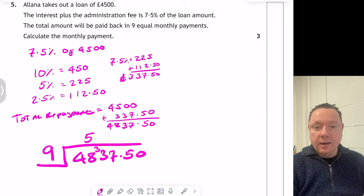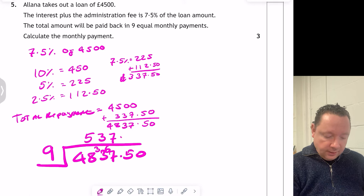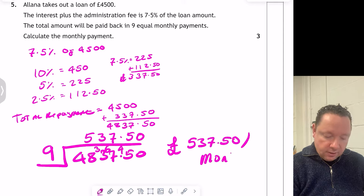Start again. 9, 18, 27 is 3, 28, 29, 30, 31, 32, 33, 6 left over, 9, 18, 27, 36, 45, 54, 63 makes 7, 64, 65, 66, 67 leaves 4, 9, 18, 27, 36, 45 is 5, and then a 0. So the answer is 537.50 per month.